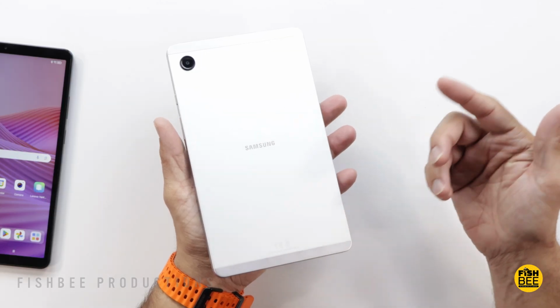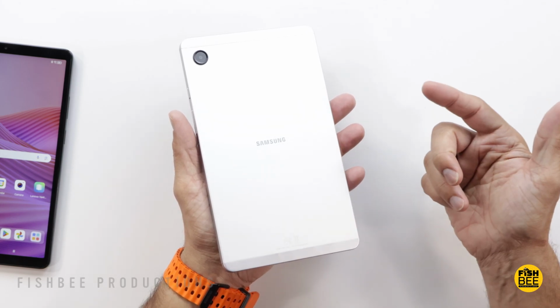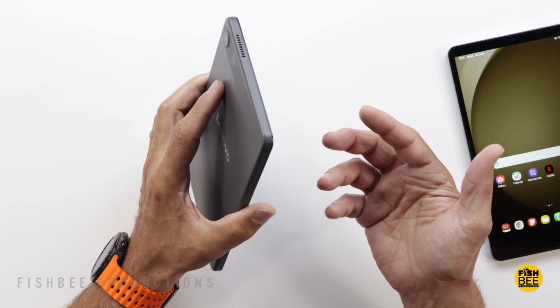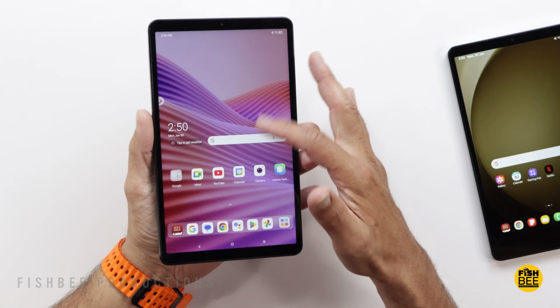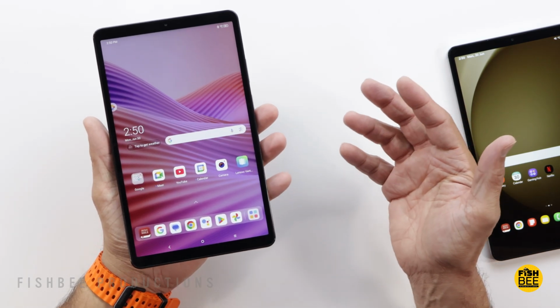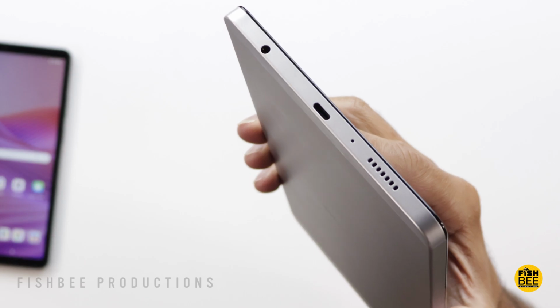I feel like Samsung has a little more premium feeling build quality compared to Lenovo, but the Lenovo tablet is probably a little easier to hold in one hand because it's a little more curved on the back edges, where Samsung is a little more boxy.